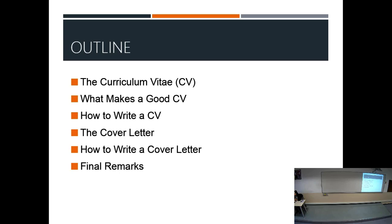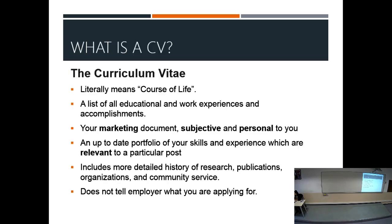Then I'm going to talk about the cover letter and how to write a cover letter. Again, I'm going to give the guidelines for writing a cover letter. Then I will finish with the final remarks.